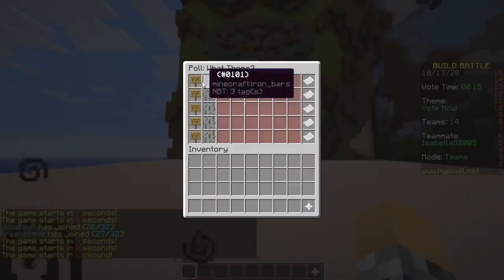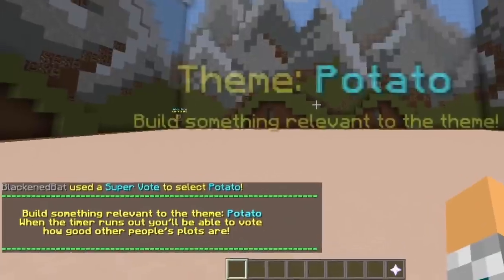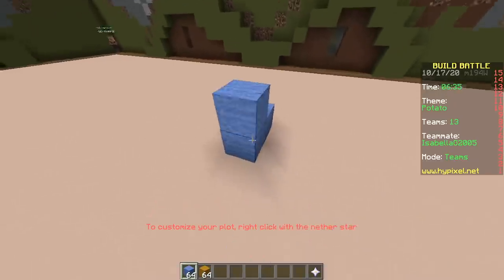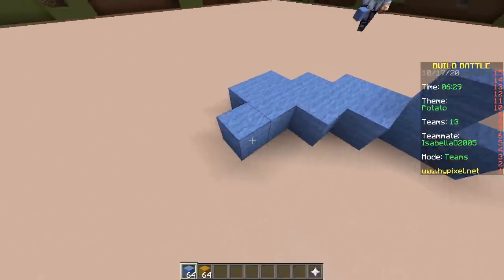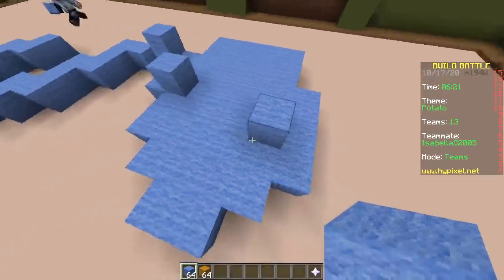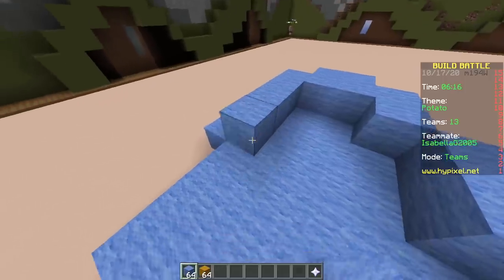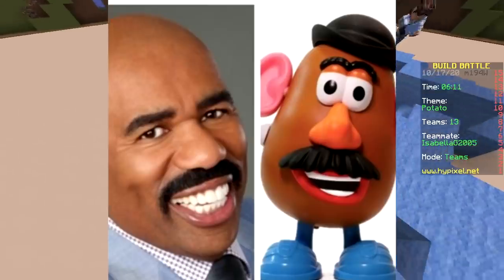Last round. Cute builds. Package. Test potato. Bed. Tower of Pisa. Potato. We're gonna make Mr. Potato Head. AKA Steve Harvey. Or Dr. Phil. Yes. But more Steve Harvey. Definitely. The mustache, check. The smooth skin, check.